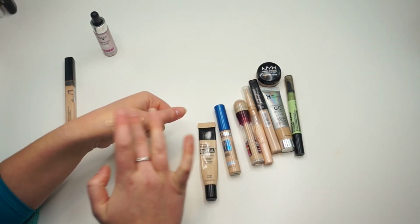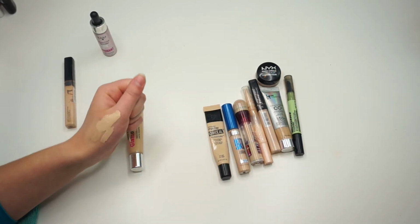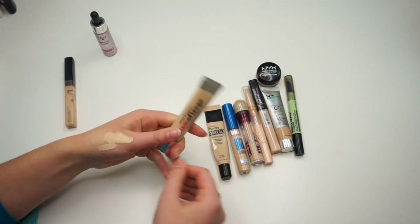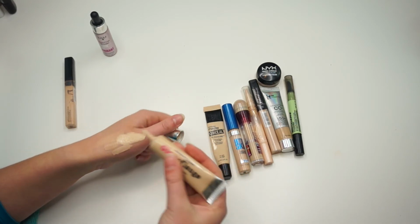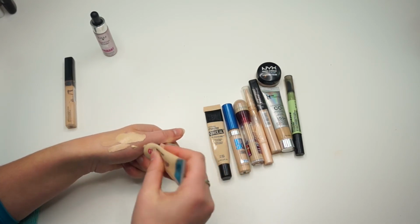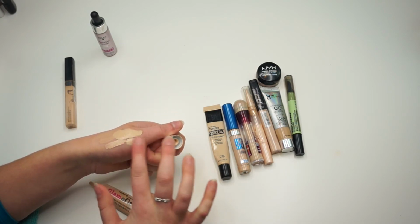This one's really good, I got a lot. This one's a good covering one. You can use this one under your eyes, but if you want one for heavy duty acne spots, this is a really thick one, and I would not stick this one under your eyes because this one's way thicker.